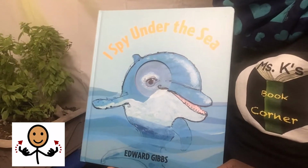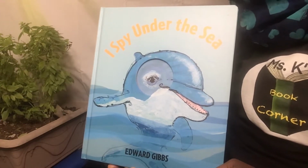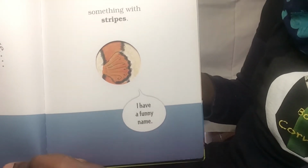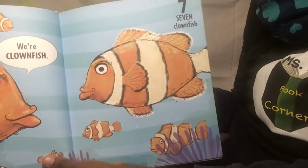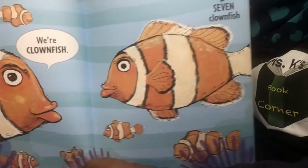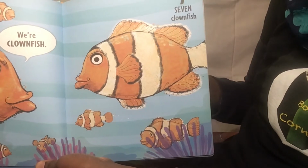The book that is in my corner today is I Spy Under the Sea by Edward Gibbs. I spy with my little eye something with stripes. I have a funny name. We are clownfish. 7 clownfish.